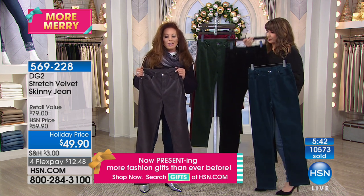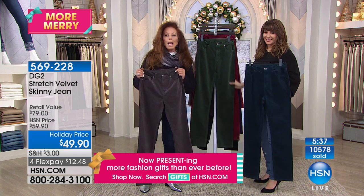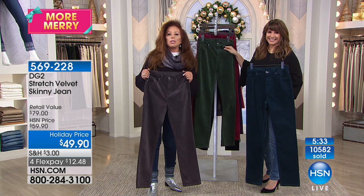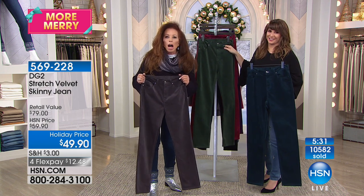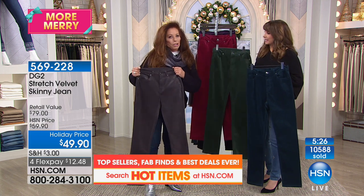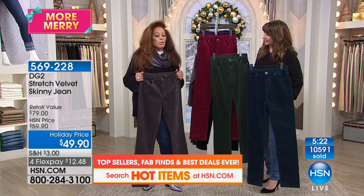And then when you think also, black sold out. Flex pay. I am getting a cotton velveteen stretch jean from DG2 Home for under $13. $12 and change. That fits into my holiday budget. You owe it to yourself to try these on for sure. They're great, and they're going to become a staple in your wardrobe.